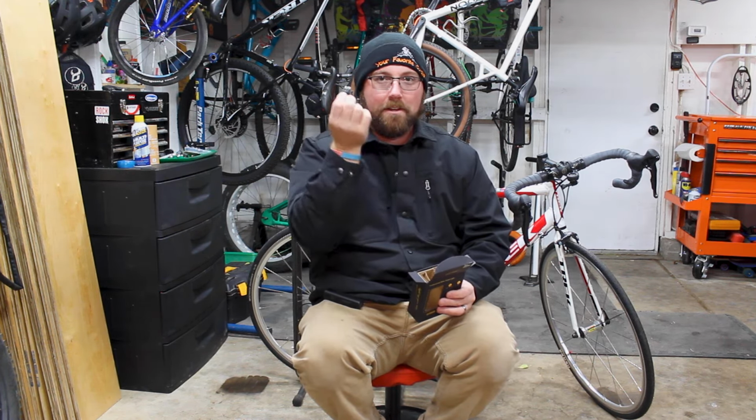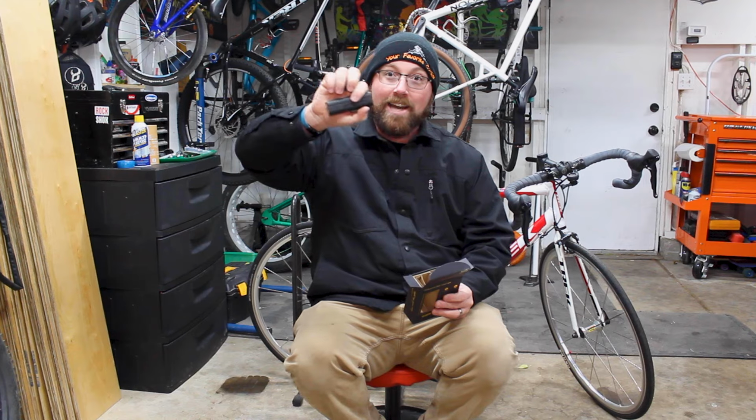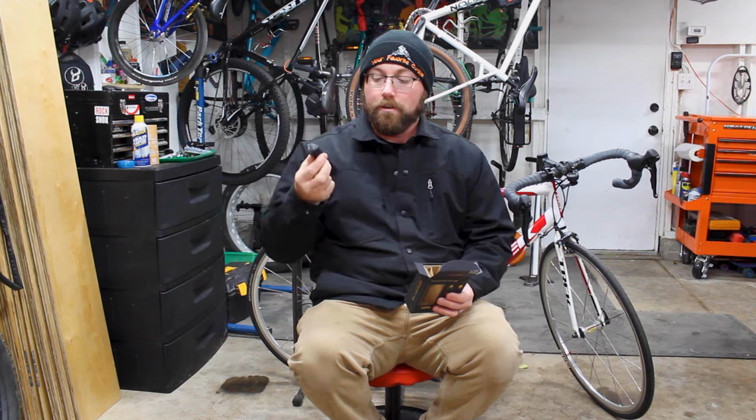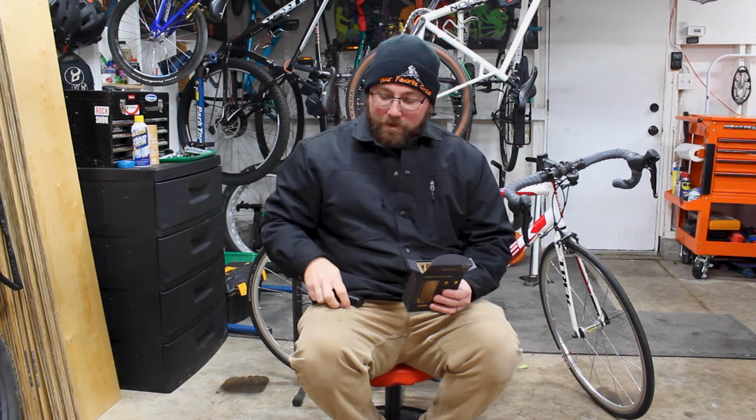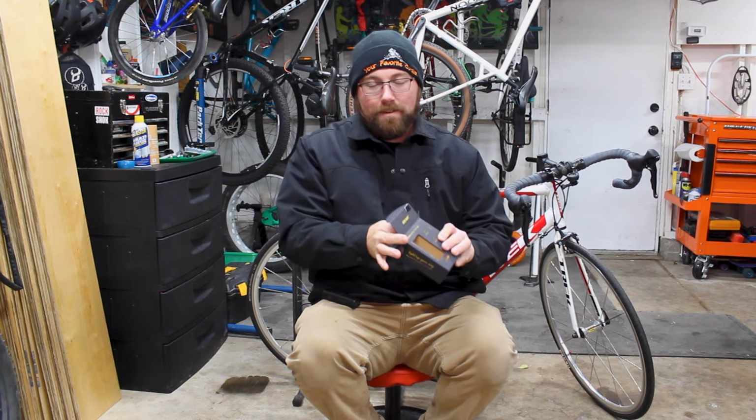So kind of neat, you don't see that very often. And one of the big reasons for that is because with this USB-C port, you can actually use this light as a power bank. I can't say I've seen very many lights with power banks built in, so kind of cool. You can charge your phone or whatever you need to off your light if you need to.